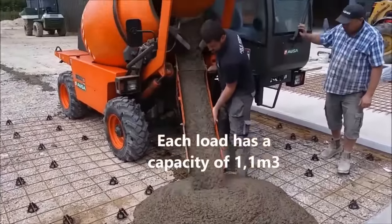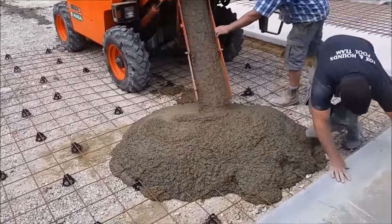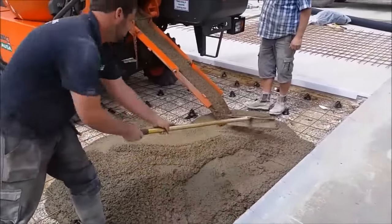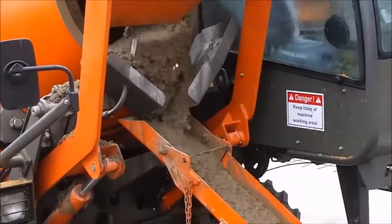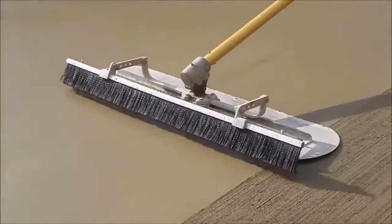With its 1.1 cubic meter capacity per load, this self-loading concrete mixer minimizes downtime, increases productivity, and reduces labor costs. Furthermore, the X1100's self-loading feature eliminates the need for additional equipment or manual labor, saving valuable resources on the job site.